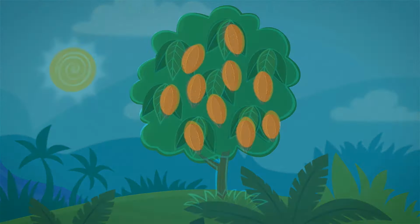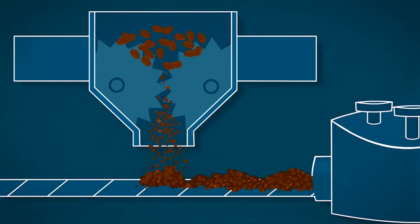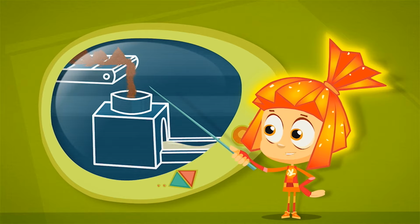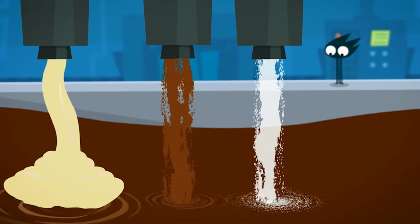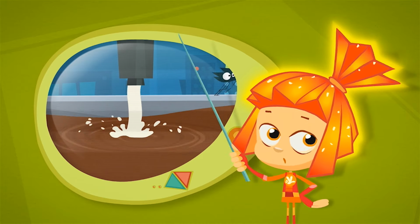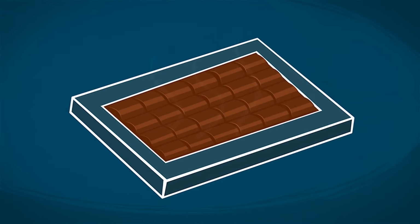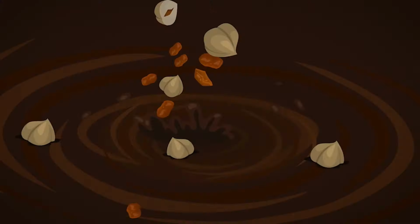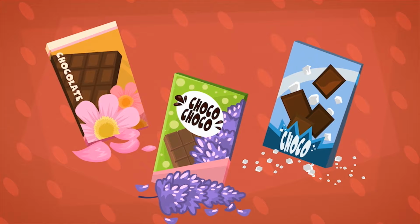The key ingredient in chocolate is cocoa beans. They are roasted, crushed, and ground. After that, the ground beans are pressed to extract the oil from them. If you mix butter, cocoa, and sugar, you'll get dark chocolate. And if you add some milk to it, then you'll get milk chocolate. Then you just warm it up, pour it into molds, and cool it down. You can add raisins or nuts into chocolate. Sometimes chocolate is even made with flavors like flowers or salt.